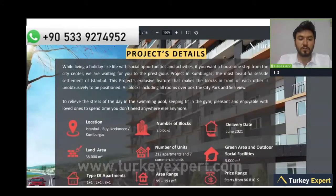It's enormous for a project of 38,000 square meters, because when we talk about 5,000 square meters for all these facilities, we are basically talking about a boutique project. It's not a big or mega project consisting of a lot of blocks. So 5,000 square meters is more than enough for people to enjoy their time, not only at the nearby seaside, but also inside the project, spending time with their family under the security of their boundary wall.